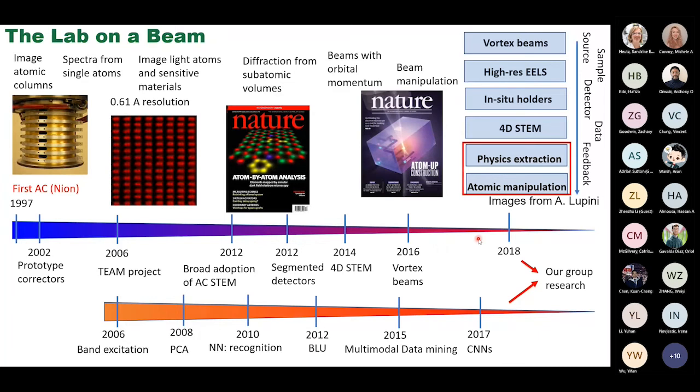So as a person who did STM for quite a while, for me, it is really impressive that the wave function of the electron beam can be tuned to impart the orbital momentum. This is really staggering. The fact that you can use the 60 kilo electron volt electron beam to measure the milli electron volt excitations, such as plasmons or even phonons, that's also really amazing.